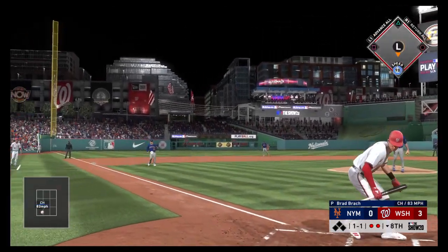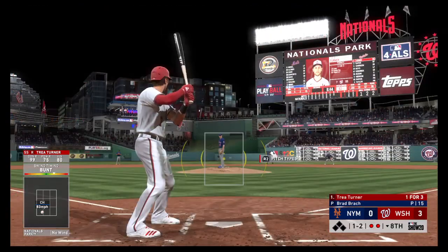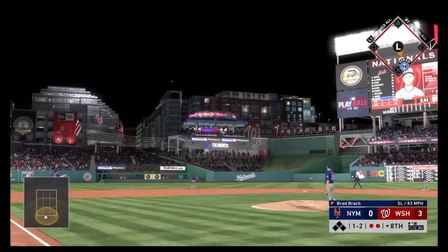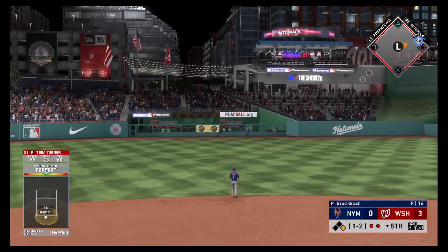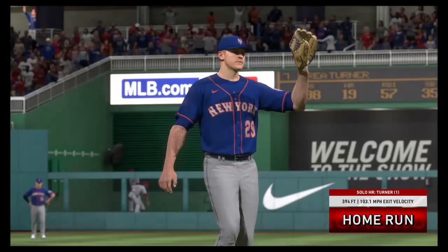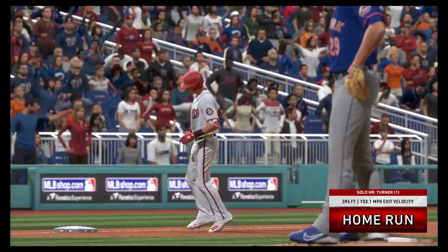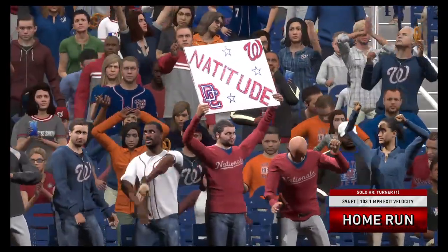Try to bunt his way on base here, but this will roll foul. Here he comes on a ball and 2 strikes. A swing and a drive sent out toward the gap. And it's gone as they add still another. Trey Turner with a solo shot. And the Nationals have now taken a 4-0 lead.